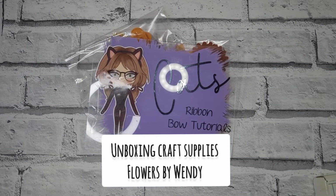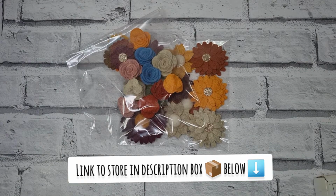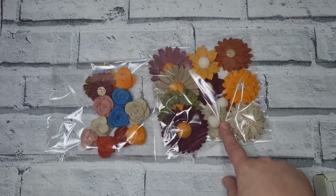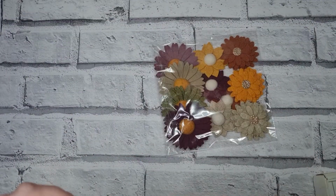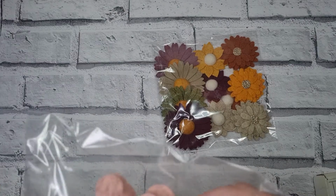Hi everyone, I also had a delivery this week from Flowers by Wendy, and she makes these beautiful felt flowers. Now this is a selection of autumn colours that I got, and the set was £10 in total with £1.50 postage because it came in a standard large envelope, so it's really good value. And I'll just show you the different ones that I got because there's quite a few different styles in here.